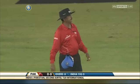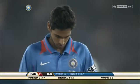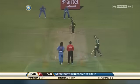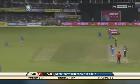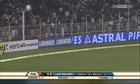Starts off with a wide. We didn't see much swing today when Pakistan were bowling. There's another thing he'll have to counter, a wet ball. That's a fine shot. He stood up tall and smashed it through the offside.